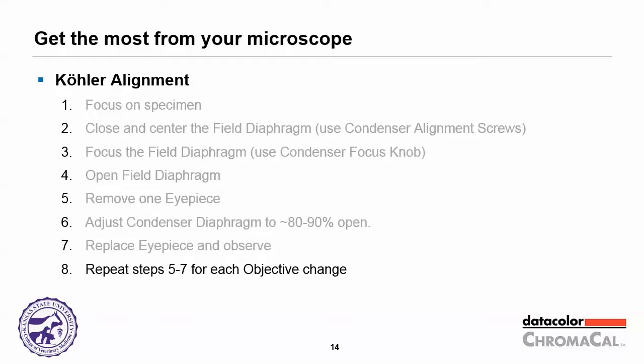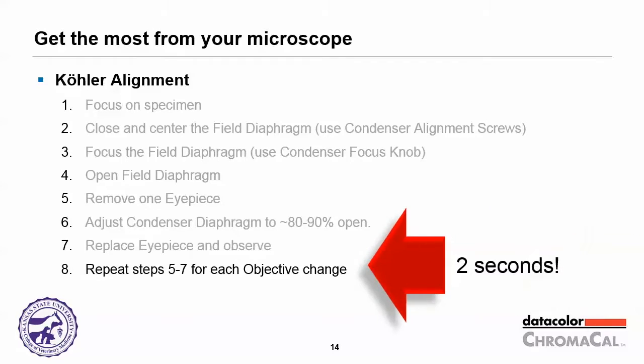It doesn't take that much time. If you do that, you know what the position is. It's 2 seconds maximum. Very, very quick. And the impact it can have on your images is absolutely tremendous.